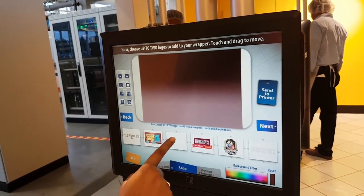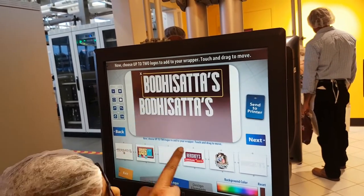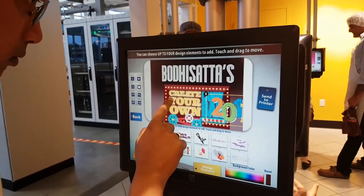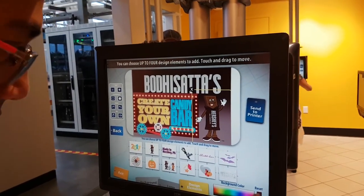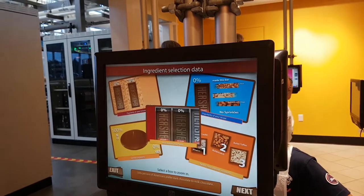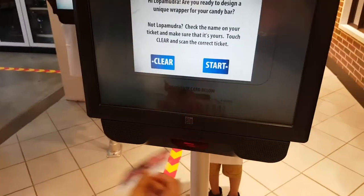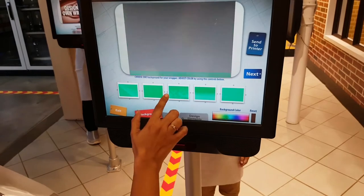The fourth attraction is Hershey's chocolate testing experience. Here we can test chocolates. We can test here a good many chocolates. Here you can buy chocolates in a cheaper price too. The fourth attraction, the 4D show, that's also very nice. But the best one is create your own candy.